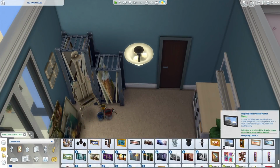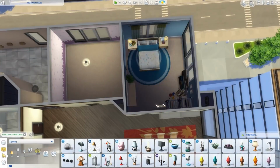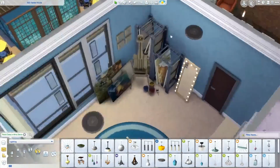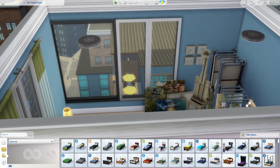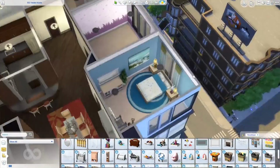Oh, I think there's one in one of the kids' rooms. Usually I put too many computers. I think this apartment has not enough computers, which is interesting. See, when I try and do crazy things with bedrooms, I end up forgetting computers. This is my own fault.